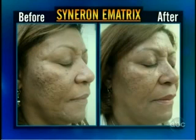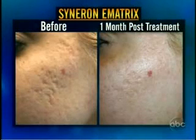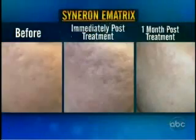After about three treatments, you can see the before and afters here. This is only after one treatment. When she puts makeup on, it's dramatic. And this is after the second or third, they'll be basically gone. This is a before, immediately after, and then just 11 days after. And then you have another one where you have a marked reduction in the scar.